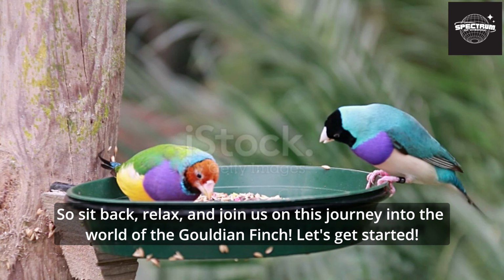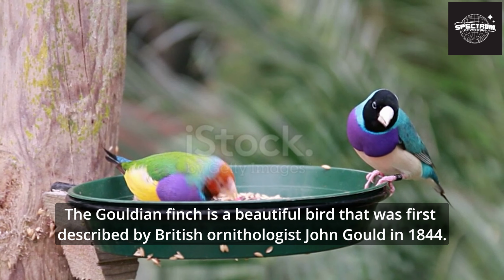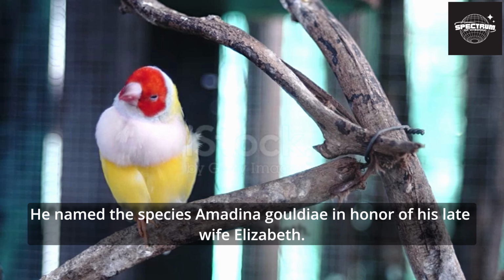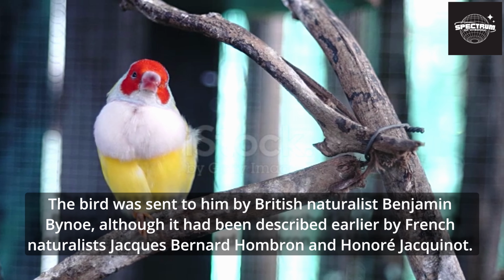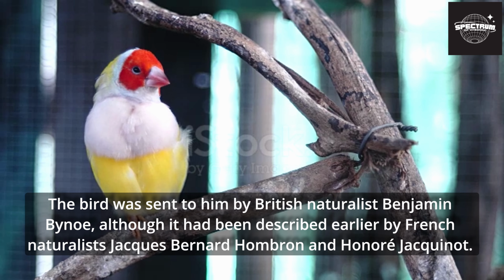Let's get started. The Gouldian finch is a beautiful bird that was first described by British ornithologist John Gould in 1844. He named the species Amadina gouldii in honor of his late wife Elizabeth. The bird was sent to him by British naturalist Benjamin Binot, although it had been described earlier by French naturalists Jacques-Bernard Hombrin and Honoré Jacquinot.